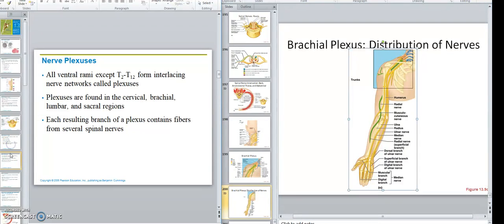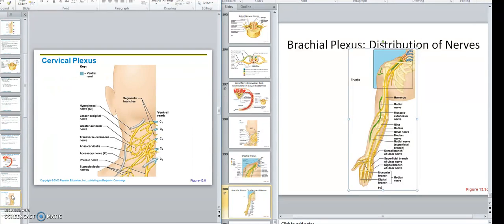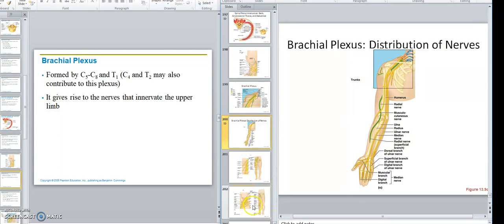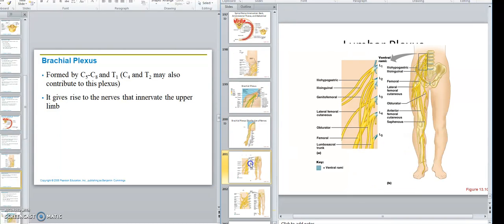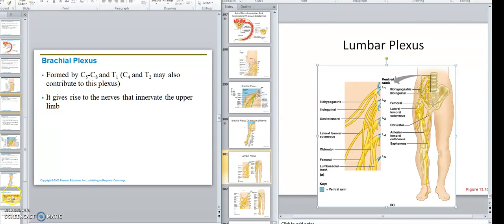Then we go down. Here's the cervical plexus going to various areas in the neck. There's the brachial. Then I'm going to go down, and we have the lumbar plexus. And see, that's going into the legs there. That's the lumbar plexus. Again, this could be very detailed.